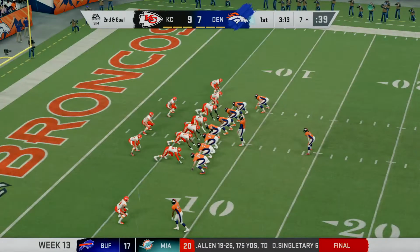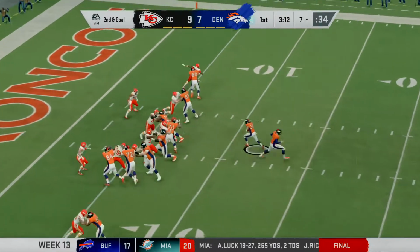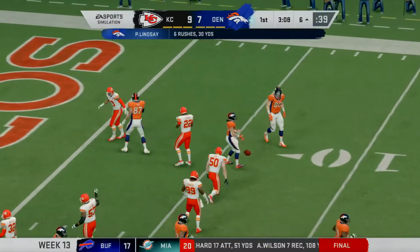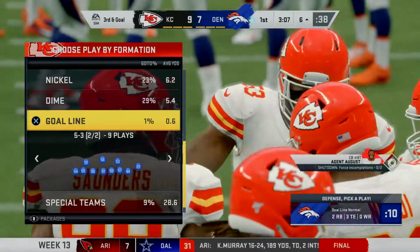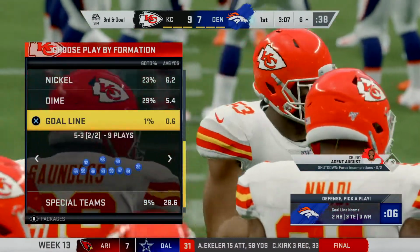The line of scrimmage, the 7 now on 2nd and goal. On 2nd down, a run with Lindsay. And he'll be stopped just outside the 5 at the 6. Only a yard there, and that'll bring us to 3rd and goal. Defensively, I think they can smell a stop. Ball right around the 5 here brings up 3rd.